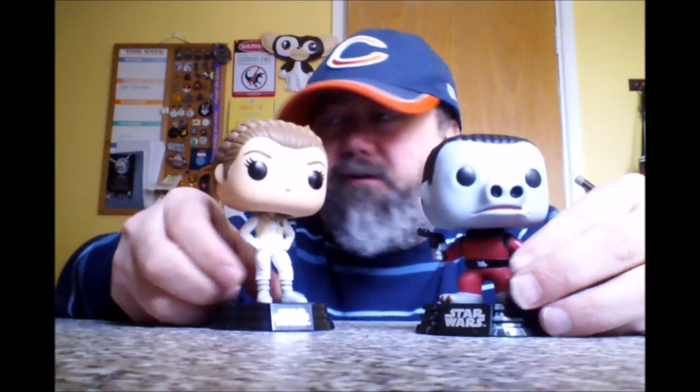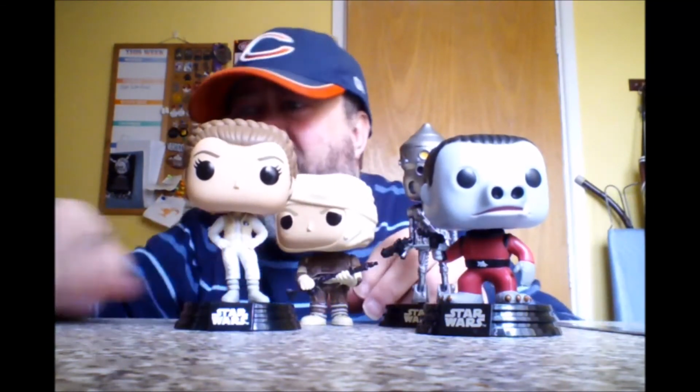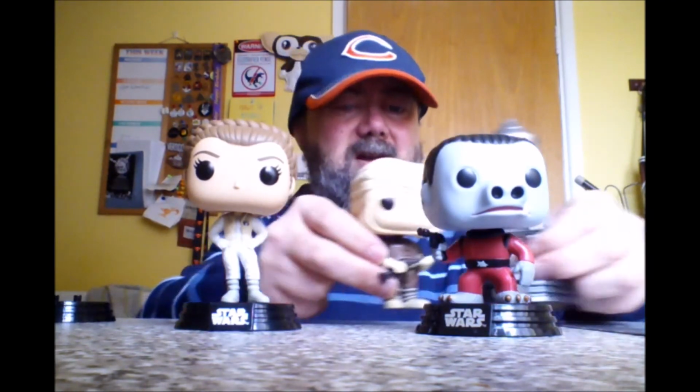So we got Snaggletooth, Princess Leia. His hand's fallen off again, so I'm going to have to do something about that. I'm not sure quite what. And then we got Dengar. He should be on the stand, but isn't. He's fallen off. And IG-88. So nice little collection there. So really that's it today for that.